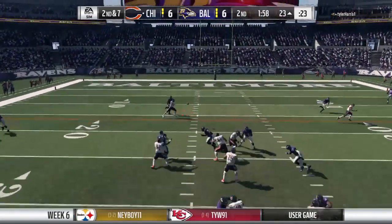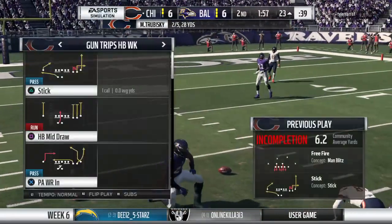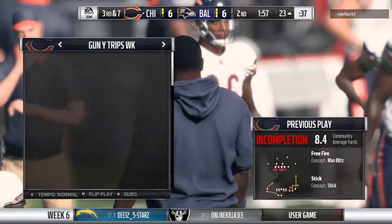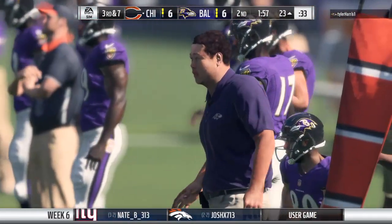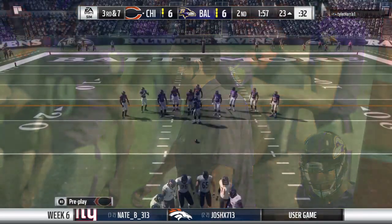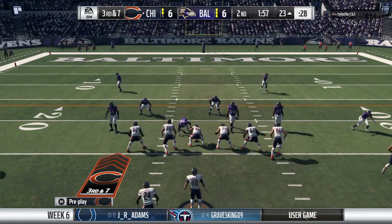Now they'll throw it with Trubisky. And incomplete there. A nice hit jars the ball free and brings up third down. That would have been a great catch, but it's real difficult to hold on to it because it was contested all the way. Would have been a great play if he'd been able to haul that one in.